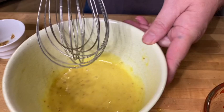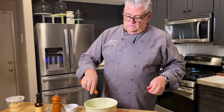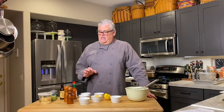Now, if you want to add a little kick, a little Tabasco. But this comes from New Orleans area. This isn't traditional, but I do. A few little drops gives a little kick. And we're gonna put our dressing into a pourable bottle, and then we will put together our salad in just a few minutes. Okay, you saw the classic Caesar salad dressing, and we'll dress that up.